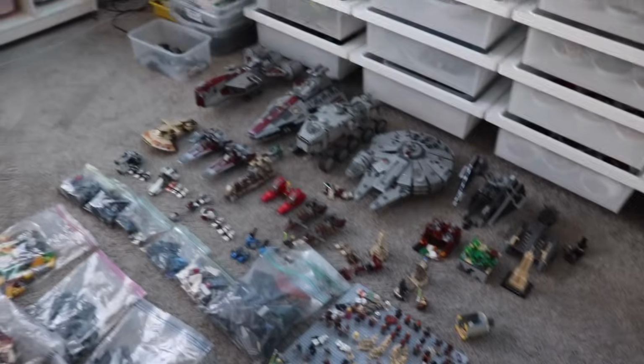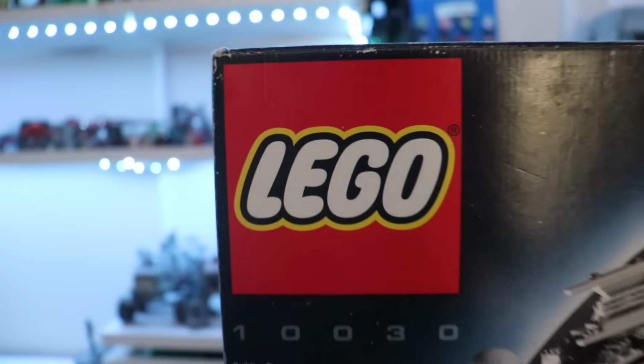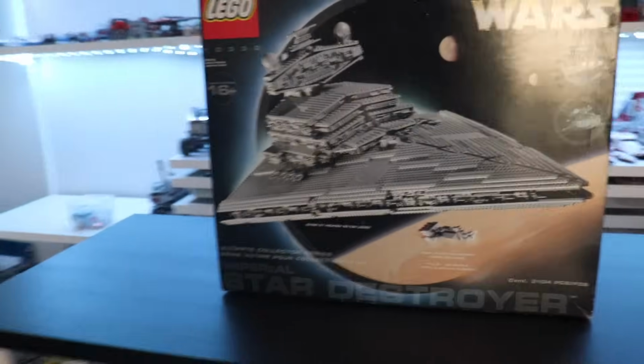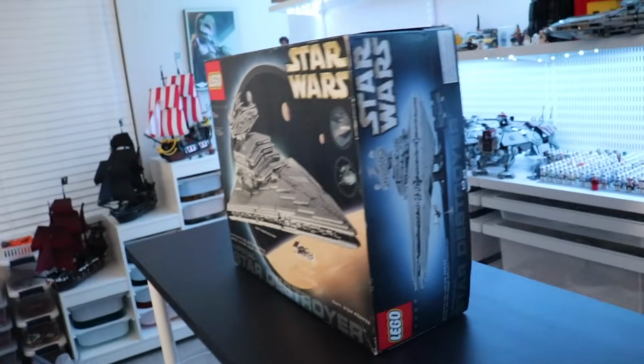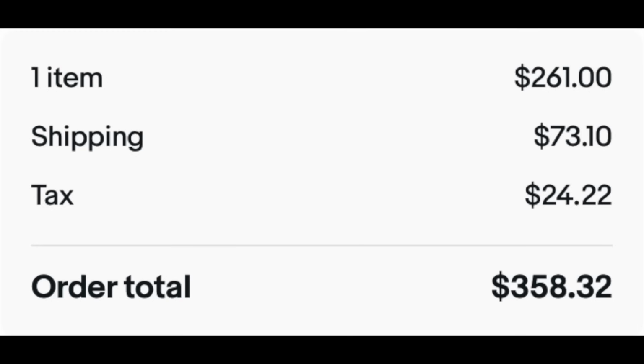But, so this challenge doesn't really end on a bad note. I ended up buying a constellation, the 2002 UCS Imperial Star Destroyer, which in my opinion the box looks a little better than the newer one, but that's just my opinion. But anyways, I ended up getting this for a pretty good deal, just under $400.